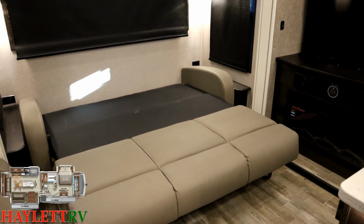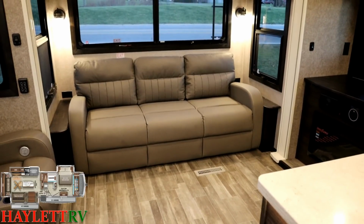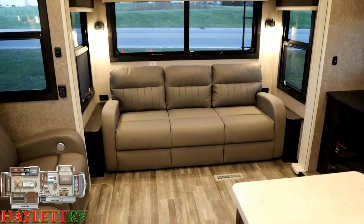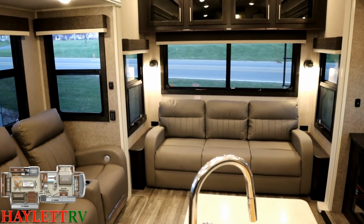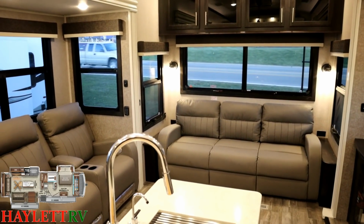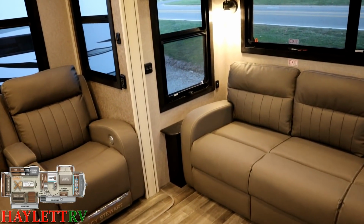And we also have a large tri-fold sleeper sofa right over here. So this is a couple's rig, but it has some pretty cool, good guest capacity. All of these windows you can see open for airflow. They all have blackout roller shades. Another neat little North Point thing over here.